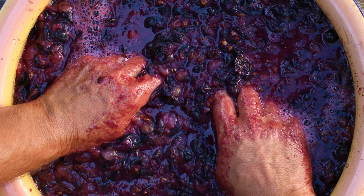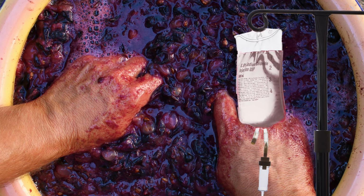The second way is actually more of a byproduct from red wine making. As you're waiting for the wine to turn darker and darker and darker, you bleed off from the tank. It's called saignée. It actually means blood in French. It's meant as a process to intensify the color of the red wine, but at the same time it gives you this nice pink wine that you can use to make money with while you wait for your red wine to age.